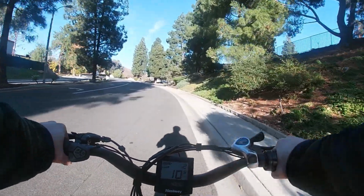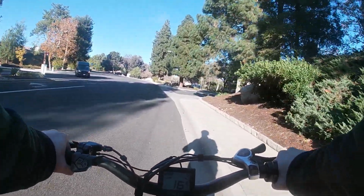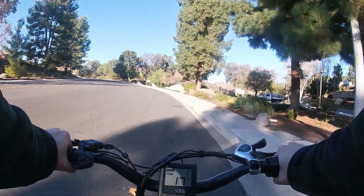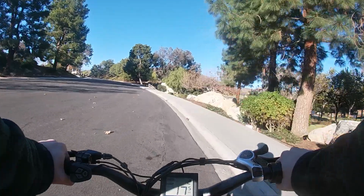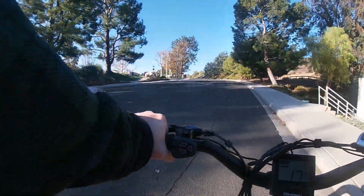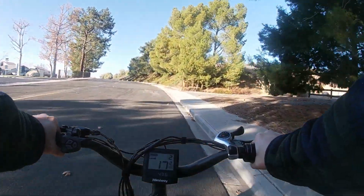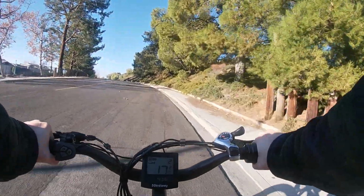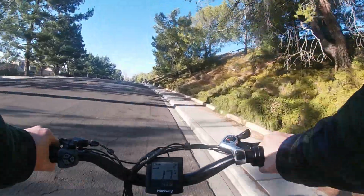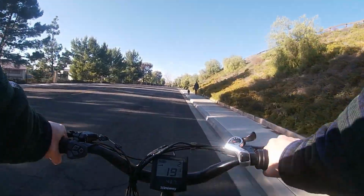So yeah, it takes off pretty decently, and it already starts to pick up speed, so I like that. We're at 17 miles an hour. And we seem to be holding that speed pretty well. I will say I've been up other hills, and this thing really likes 17.2 miles an hour. That's kind of like its hill climbing speed. It's all right. We do that no problem. No problem. Throttle only.